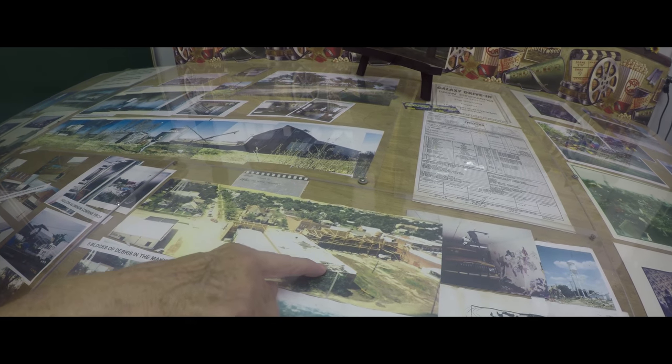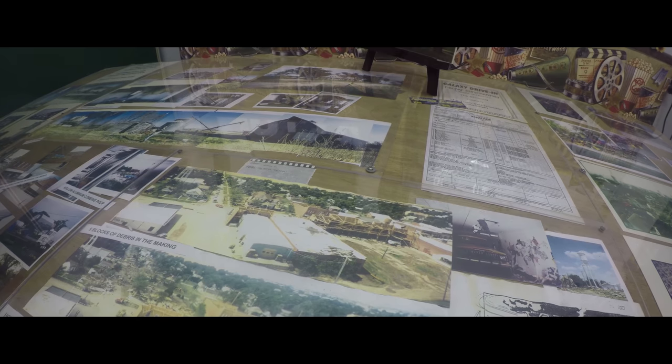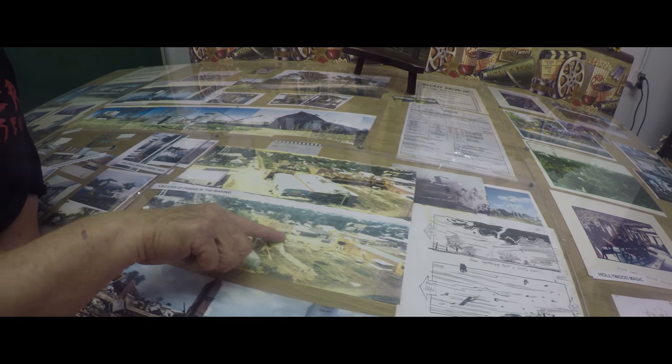You can see the holes in the roof and stuff, how bad it was. And then the start of the debris. And then this is right in front of our post office, which is right here.